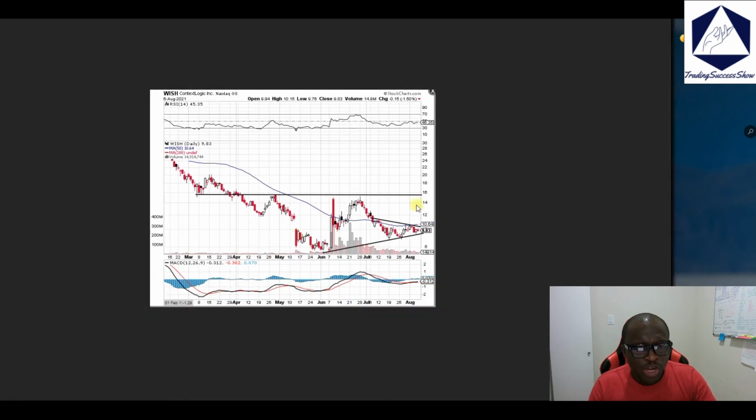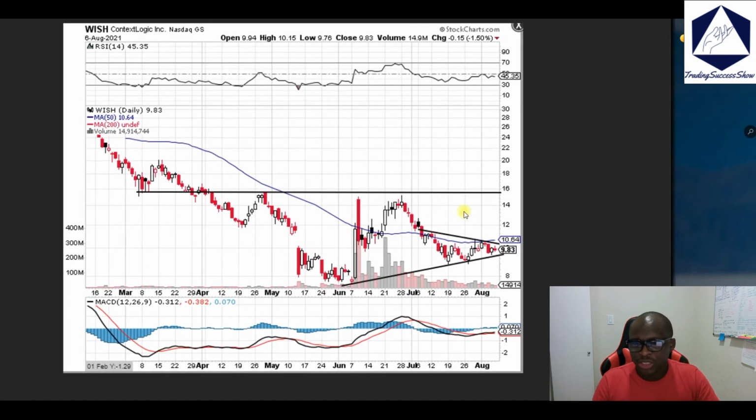Okay, Wish. I like Wish. I wish this could really bounce right off this area at this point in time. But overall, the $15 area is our ultimate resistance, and I'm looking for price to really keep climbing.